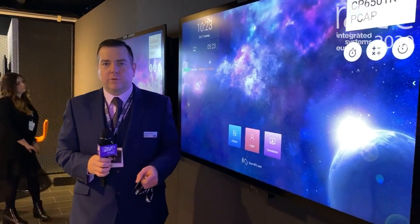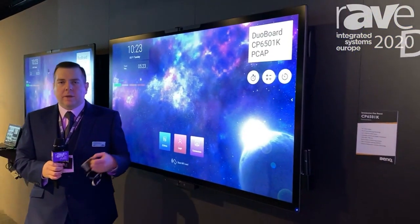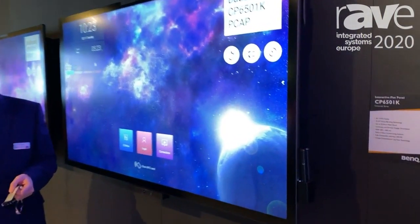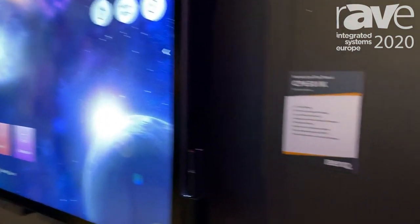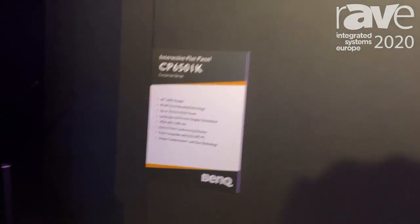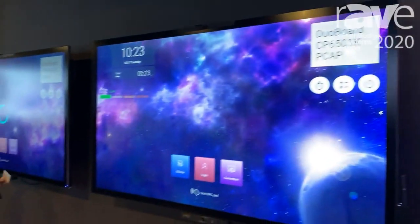I'm just going to run through our brand new feature product with the BenQ GeoBoard. BenQ has always been a pioneer in interactive technology, but with the GeoBoard we have now taken it to the next step with capacitive touch interactivity, featuring the latest AMS technology with our account system, so you can sign in via an NFC card.